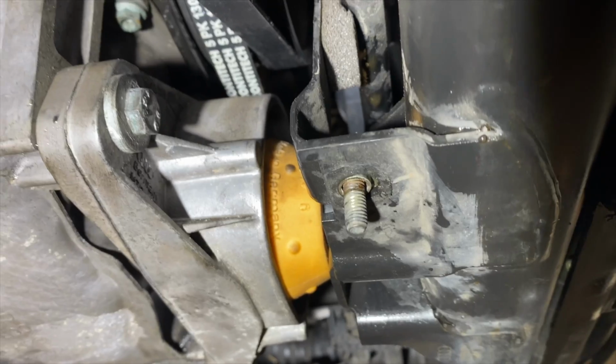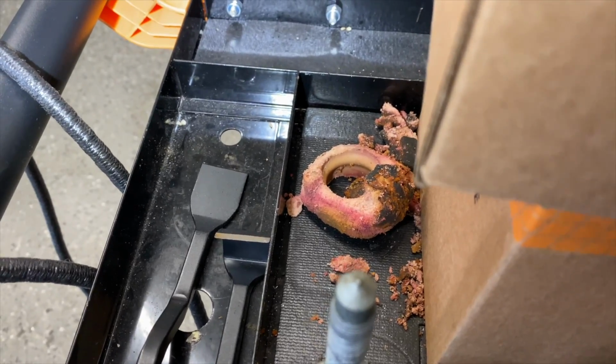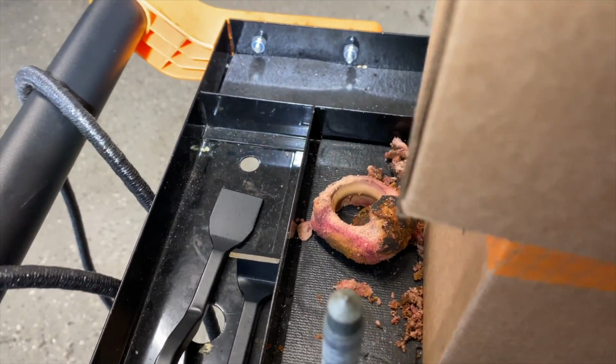Also, this front jounce bumper right there likes to fail. That's a new one. This is what the old one looked like. Not awesome, but a really cool and easy upgrade. So we're gonna get some new mounts in here. We already got the jounce bumper back on, a couple more things, then she's gonna be ready to go.